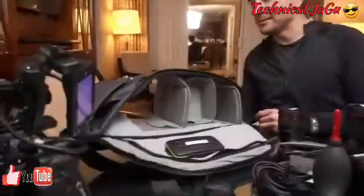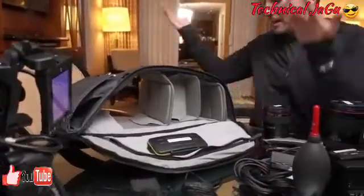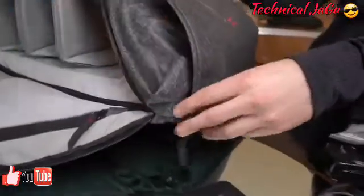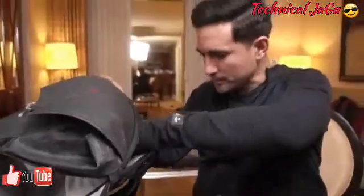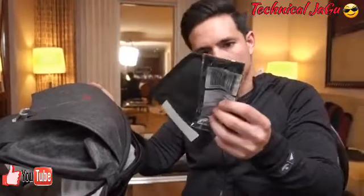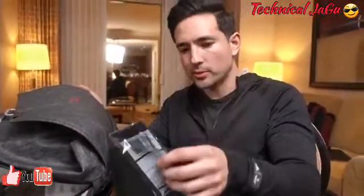I've just been informed there's still more stuff in the bag. Where could it possibly be? In here? Holy! Wow. Polarizer, more batteries. If you wanted to, you could definitely squeeze a 15-inch MacBook Pro in here. That is my editing machine of choice. We got an ND filter, but you don't need that for the C200 because that is built into the camera. That is one of the biggest selling points there.